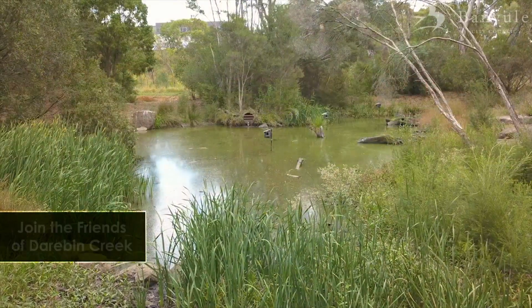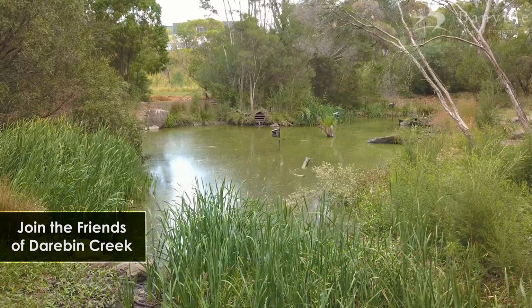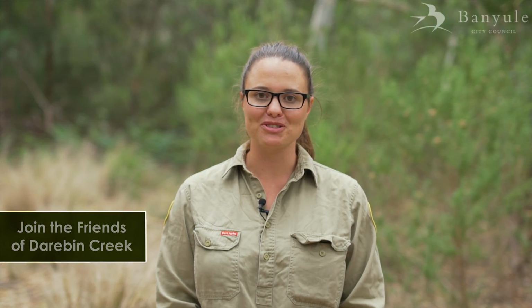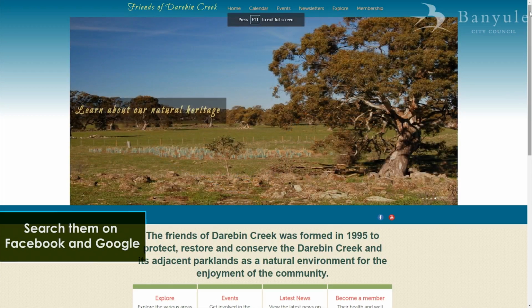The best thing that you can do to help our local environment is join the Friends of Darebin Creek. Our friends are a passionate bunch of locals keen to help the natural environment. To find out about future events, please search Friends of Darebin Creek on Facebook or search Friends of Darebin Creek on Google.